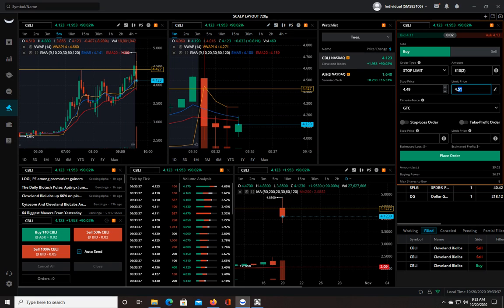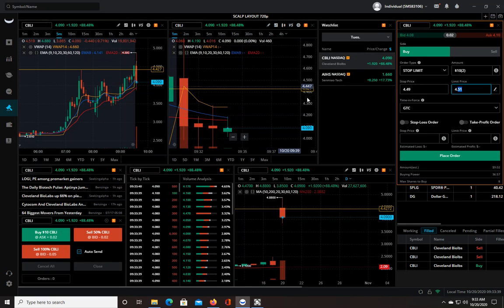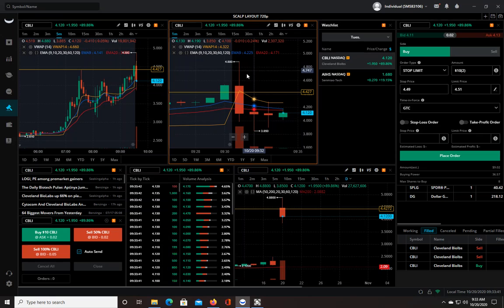And luckily it did what I wanted it to, which is to pop up at the open. And wow, if you look at it, I got out, I think one of them was at 483, so 5 cents from the peak of this candle. One of my sell orders got out. And again, that was with hotkeys.